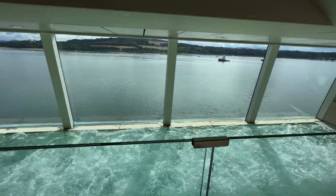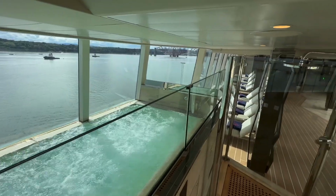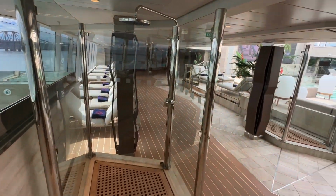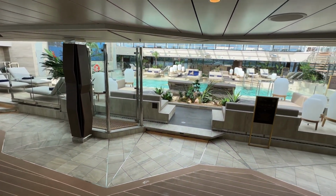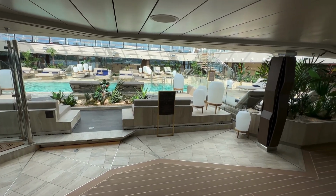Fantastic, relaxing. Yeah. And there's also 2 huge jacuzzis with steps up and in, and they're big rectangular jacuzzis. God knows how many people can get in there, but they were lovely, weren't they? Really lovely, yeah. But we're coming to the jacuzzis on the outside, which were the same, but I'll come to that in a minute because that's on the next deck up.